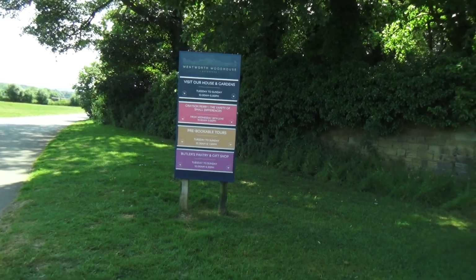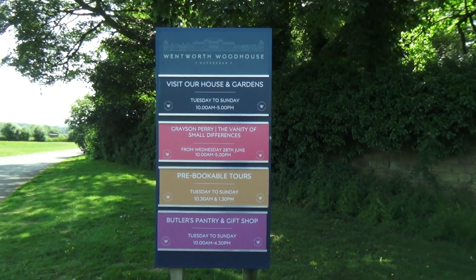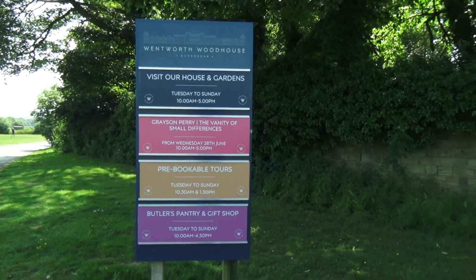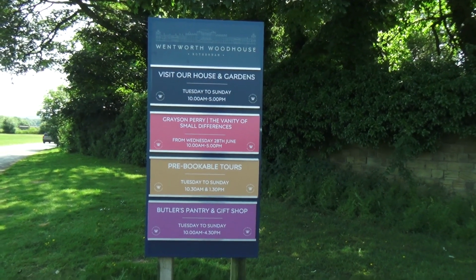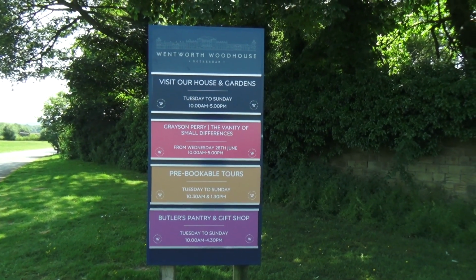So as we're approaching the house, there's an advertisement here. I did look at the prices and they were pretty extortionate. It's been bought out by somebody who's developing it or doing it all up, but the prices are absolutely astronomical.